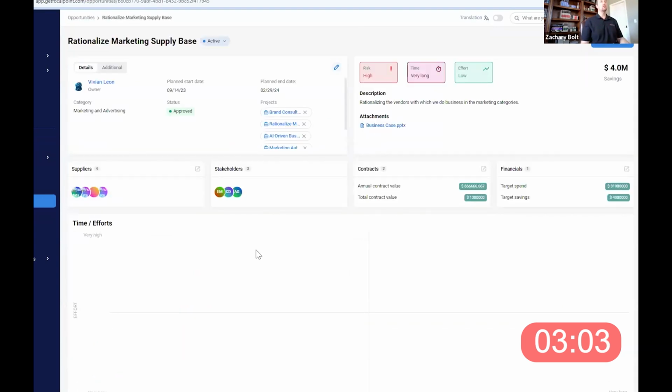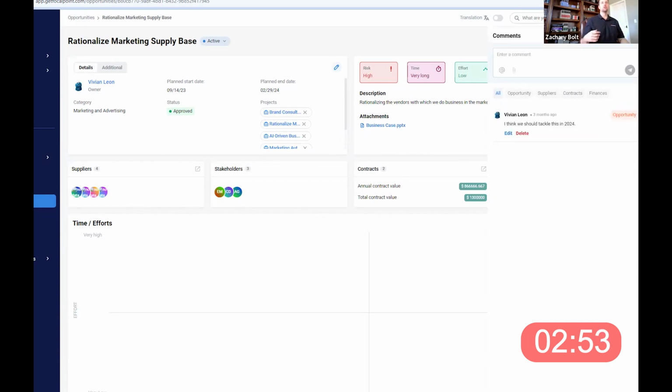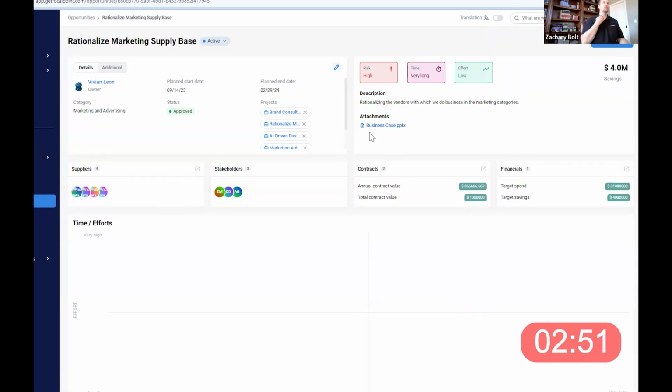This right here is a space for you to plan. So what you do is your folks enter these ideas. This is an idea funnel. Tag stakeholders, you collaborate on this guy. You've got comments so that you can collaborate and make notes to each other, do attachments. Like in this case, I got a business case.